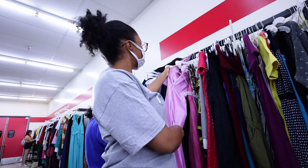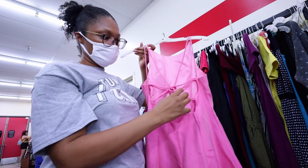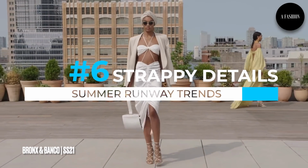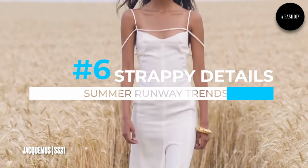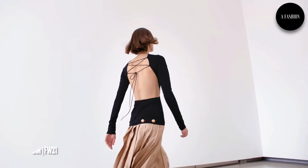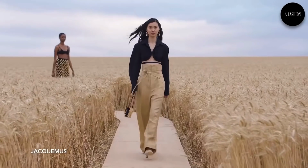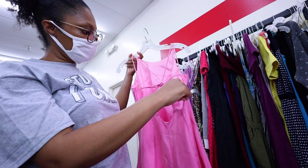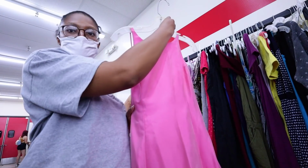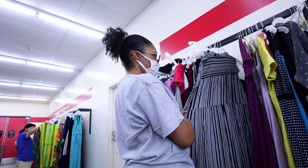Okay, look at me struggling to pull these dresses off the rack to show you another trend that I'm personally loving. It's the spaghetti strap details. And it's about the intricate detail and the straps hanging down, which you guys know I love so much. Once again, it needs to be upcycled, so I'll have to keep looking.